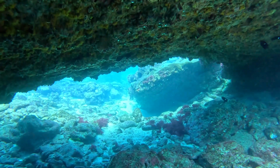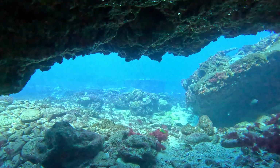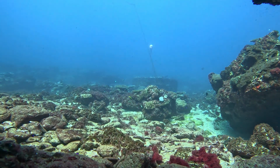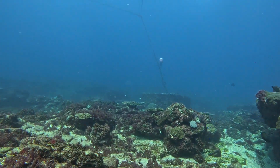So if you guys ever get a chance, you can see you're right next to the mooring ball, very easy dive, amazing reef structure. Definitely come down and dive Flinders. It's a beautiful dive, and Sunreef run regular trips down there and it's worth it.